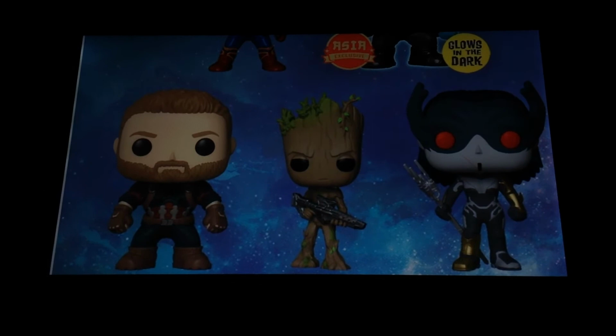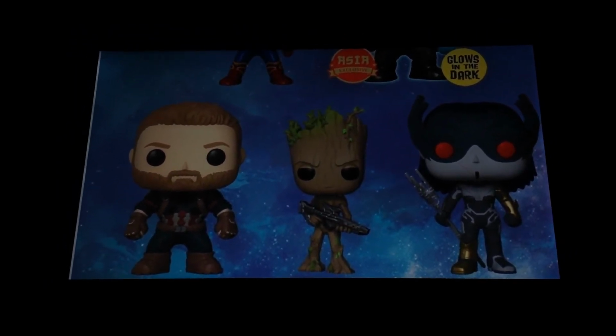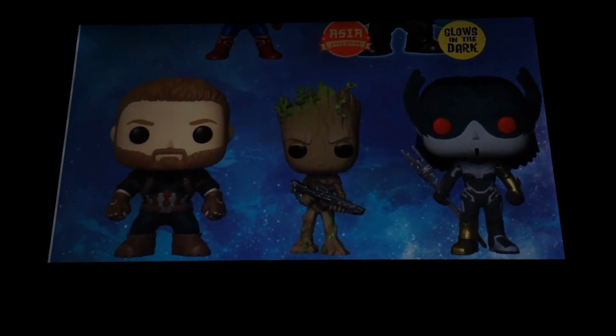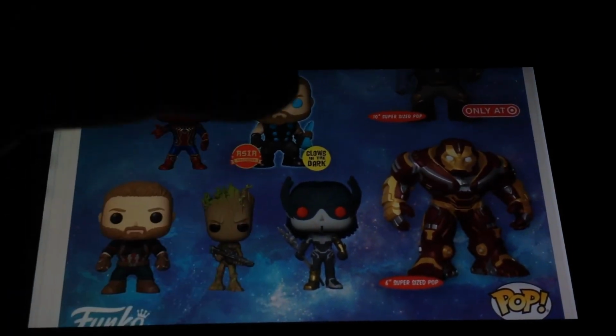And of course, I can't wait to pick up Cap, and he looks very great as well with his facial hair. And Team Groot, he is totally cool as well. Of course, I wanted Groot so bad as well. So that is it for the first picture for these characters.